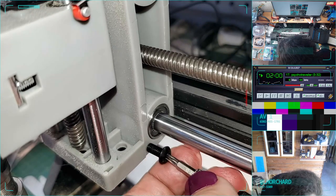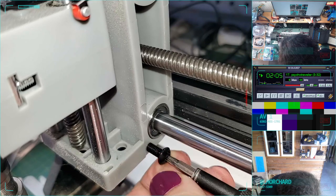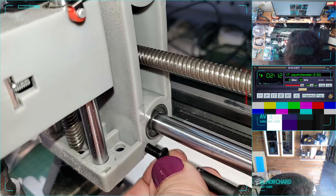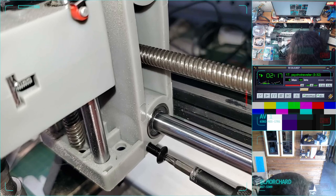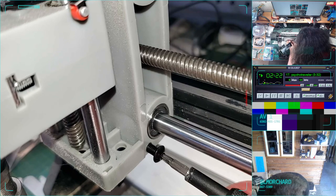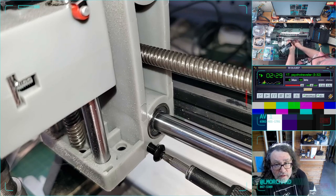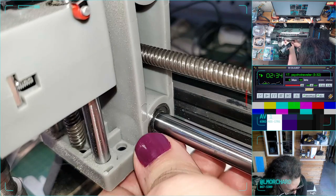So here I'm just kind of gently trying to get this bolt or this screw into the hole. And it seems to largely be okay. Tap threads into this hole. Maybe binding up the bearing a little bit. I hope not significantly. We'll see what it does. This isn't the highest precision machine.